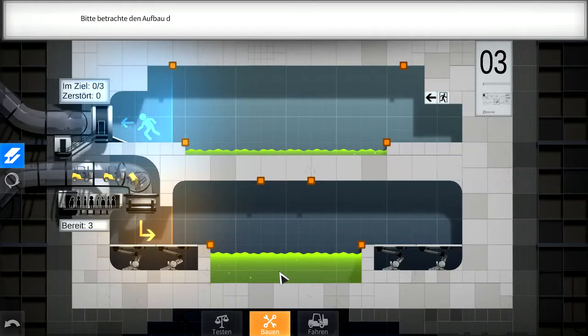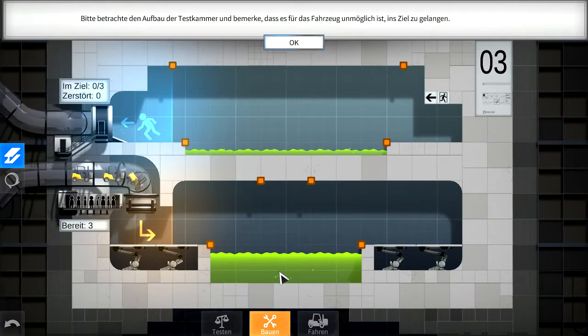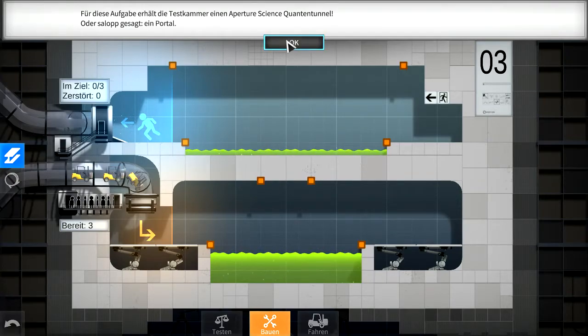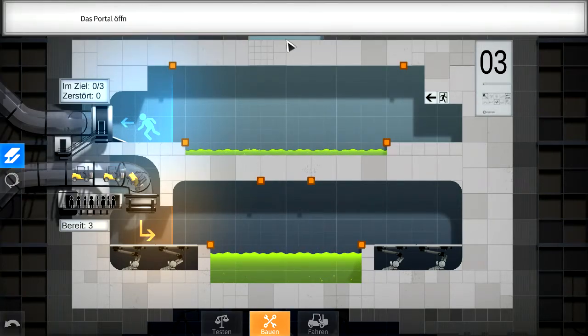Please observe this test chamber layout, and note that it is impossible for the vehicle to reach its destination. For this task, the test chamber will be enhanced with an Aperture Science quantum tunnel, or more commonly called, a portal. The portal will open in 3, 2, 1.